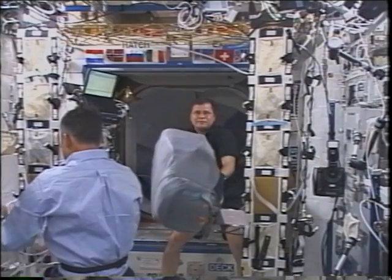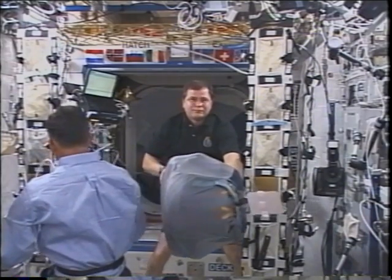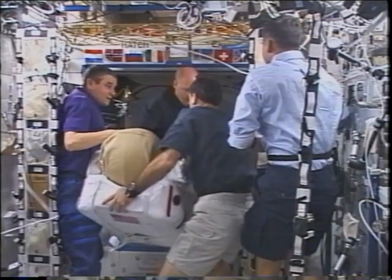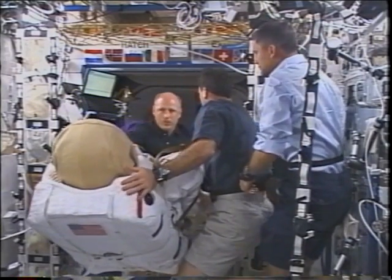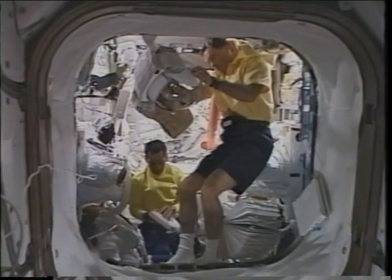First thing we need to do once we are finished slapping each other on the back is start bringing some of the stuff over. That first bag contains the seat liners that the new crew will use in the Soyuz, and then of course the EMUs for the spacewalks.